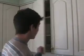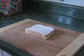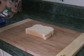Alright, let's get started. You're gonna have so much fun making this, and even more fun eating it. First, you're gonna need to get some bread. Okay, first what we're gonna do here is something pretty basic. It's gonna be your standard peanut butter here.